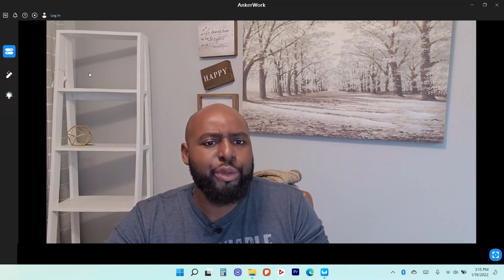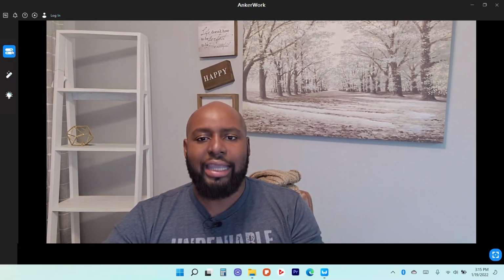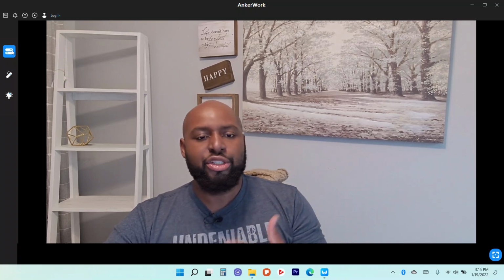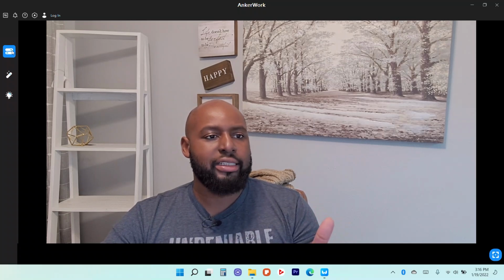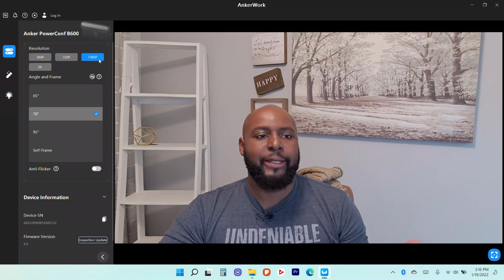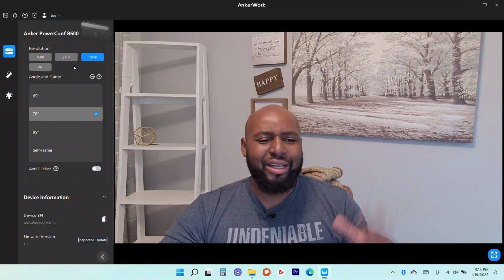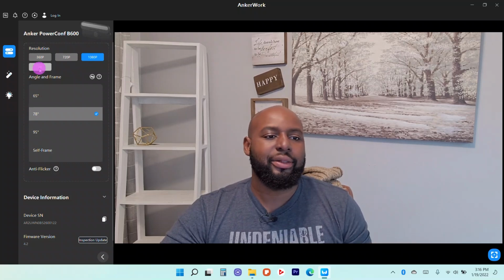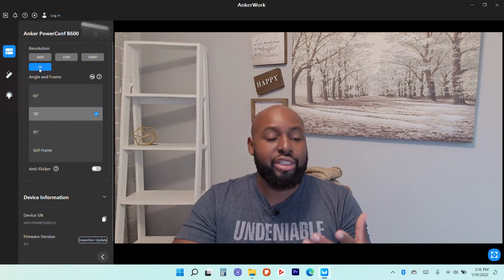But what I would like to do is show you this control panel on the side. I'm inside of the AnkerWork app for PC. So once you get this downloaded, you get your update done. You click over here on the left, and you can see here by default we got 1080p. It gets down to 360, 720, and it defaults at 1080, and then we can go to 2K. I'm not gonna bother with the 2K. Well, you know what, it's a video, let's do it. So it'll kind of glitch out real quick and then come back because now it has refreshed into 2K.